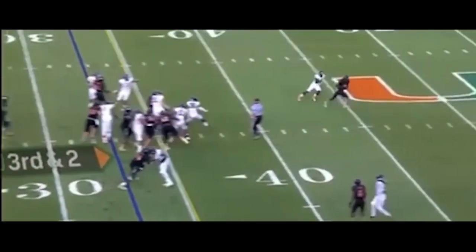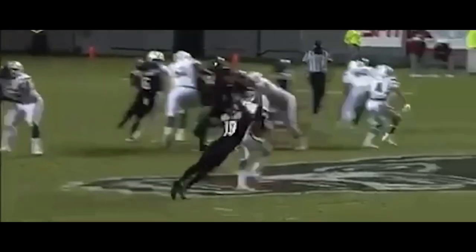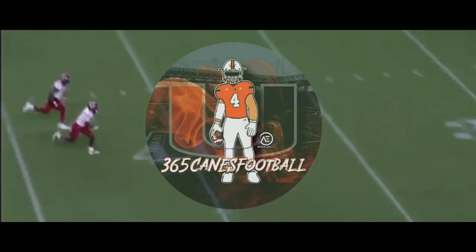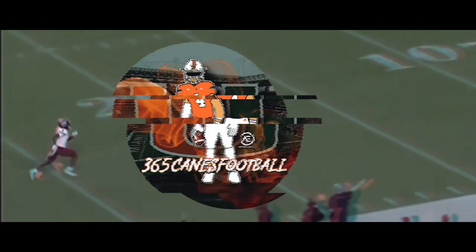Safety 7-2. Later in the second, Kaya finds Stacy Coley over the middle. No one can catch him. In his face and gets it out on time. Always able to keep his balance, and then it's just a foot race to the end zone. What a play. We'll throw. Looking for Knighton out of the backfield. He's got it, and he's gone.